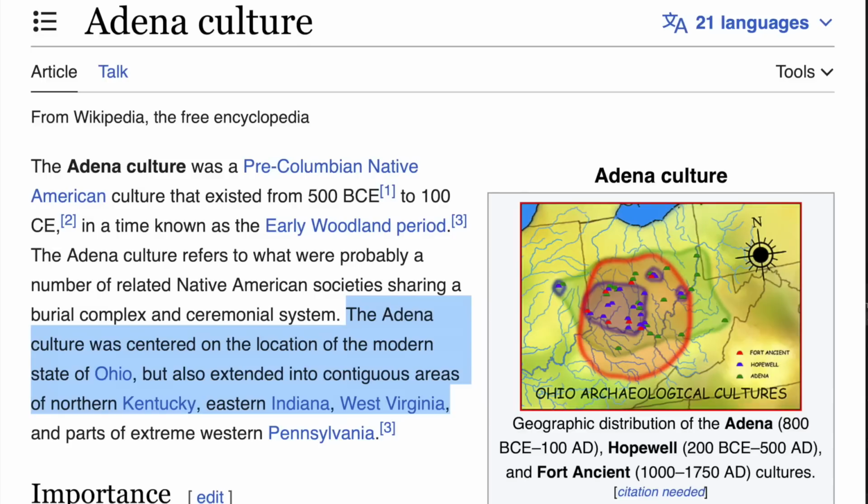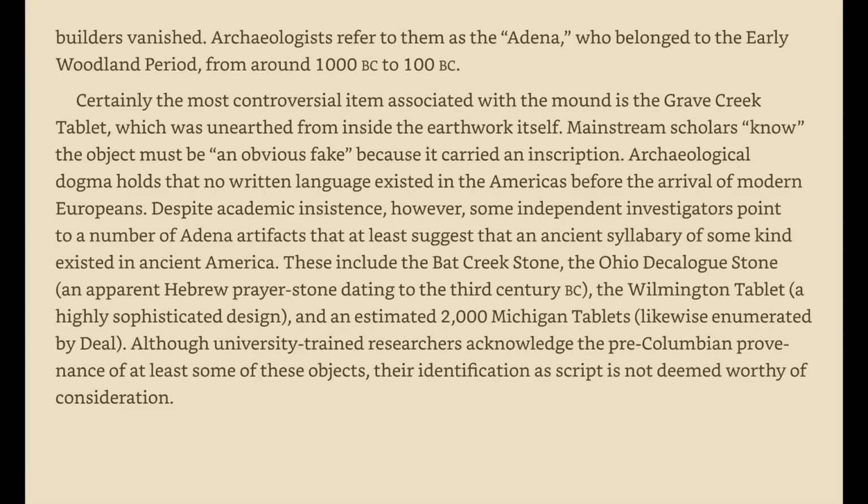Archaeologists refer to them as the Adena, all right? This is part of the Adena culture, coming out of Ohio, all right? Most likely the same people, who belong to the Early Woodland period from around 1000 BC to 100 BC, okay? 1000 BC, that's what we're talking about here.